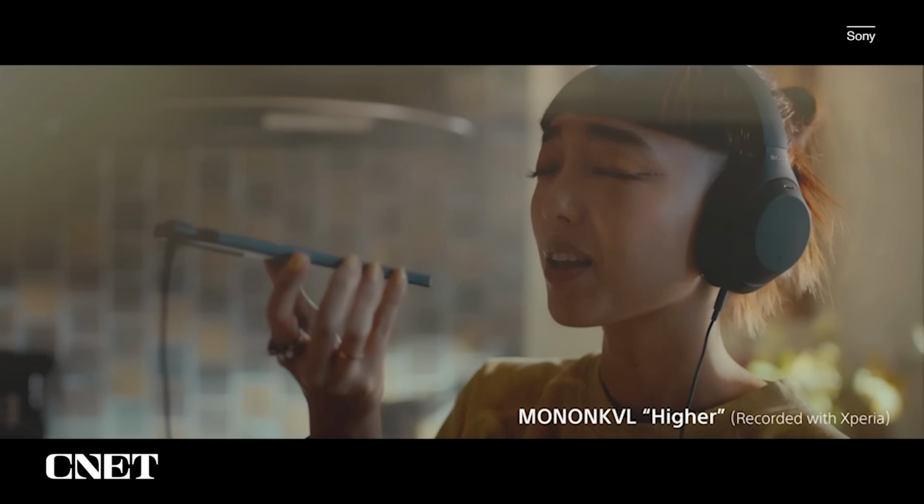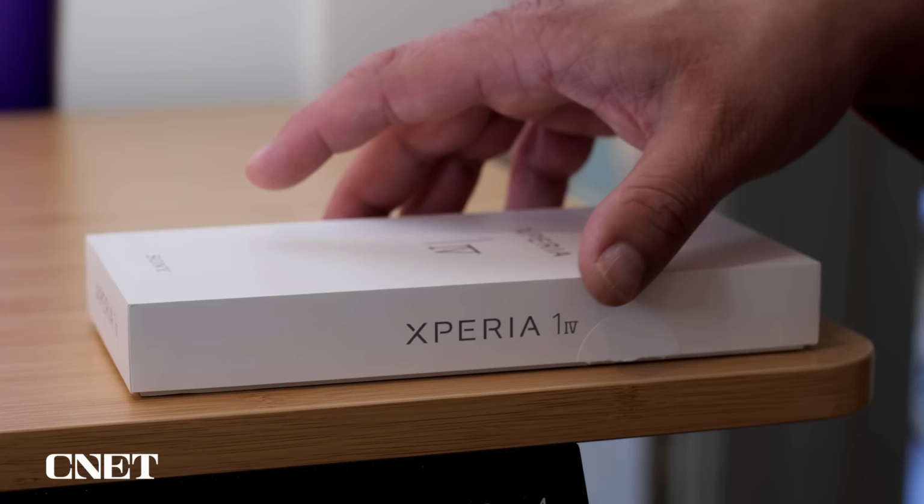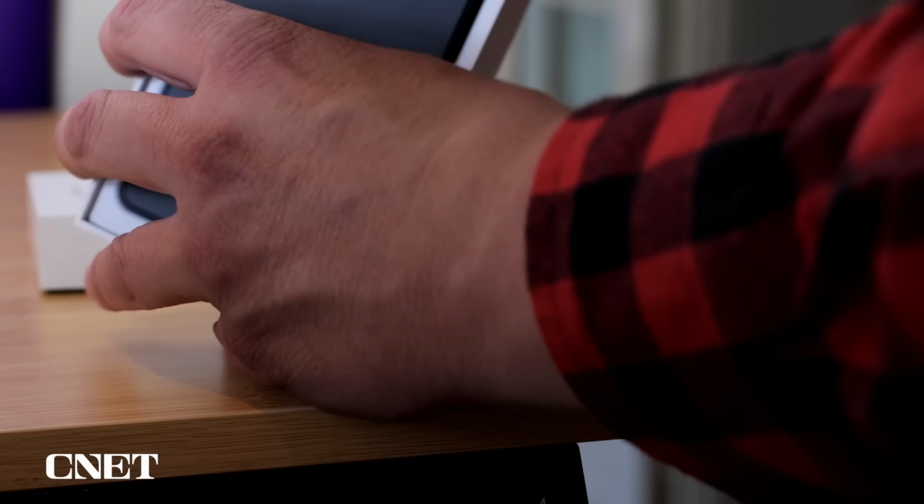Last, let's talk about price. The Xperia 1 Mark IV is $1,600. Yes, yes, yes, that's $300 more expensive than the $1,300 Xperia 1 Mark III, and the Xperia 1 Mark IV doesn't even come with a USB-C cable or a power adapter in the box.